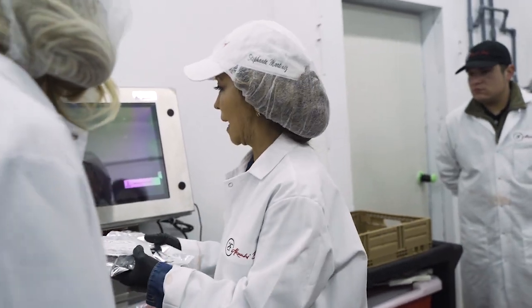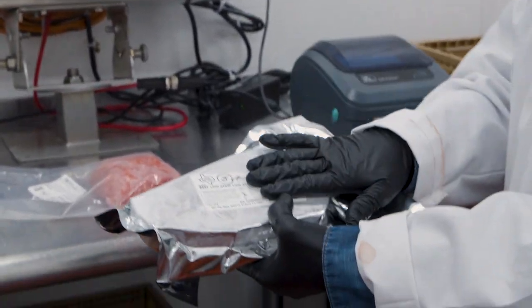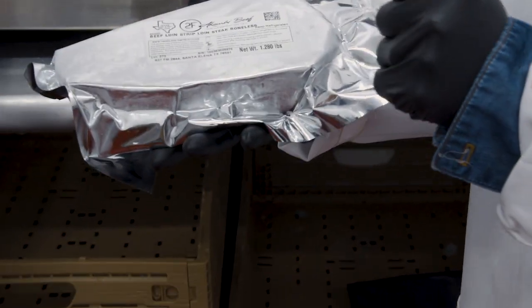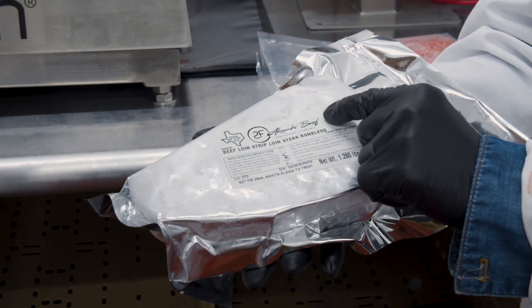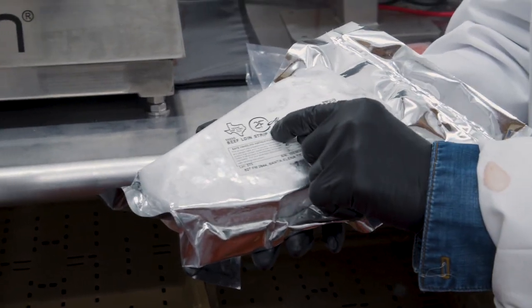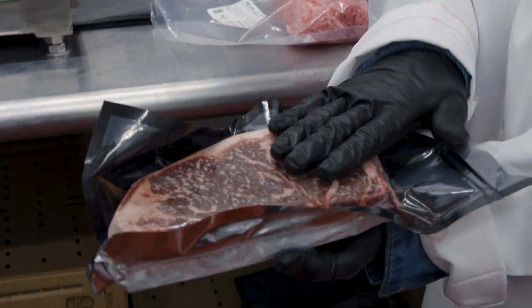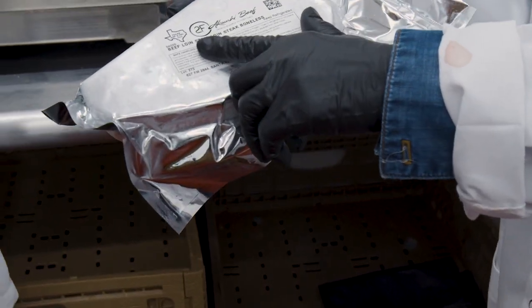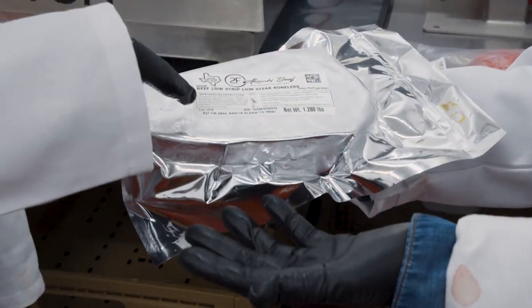Once we weigh this item, it comes out, we have a printer here and it'll print out our label. Our label has been state inspected, and so it has the state inspection here. It has 2F Akaushi Beef. It has the legal name of what cut this is, which is a bone-in strip loin, which is normally what they call a New York strip.